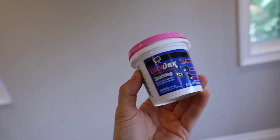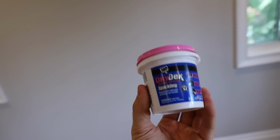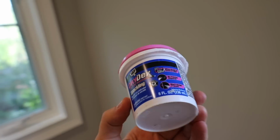So this is one of my favorite products. It's called Drydex by DAP. You can get this at any hardware store. This is spackling, but what I like about it is that it goes on pink and it dries white. So this is perfect for any imperfections like here, or I need to fill that nail in, or these big holes over here. So I'm gonna spackle these so it's nice and smooth, and then we're gonna sand them down.